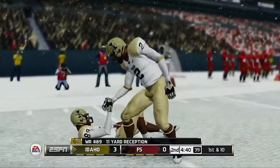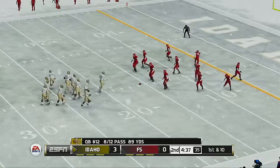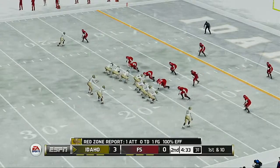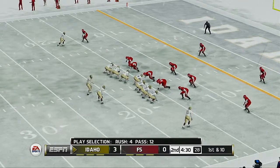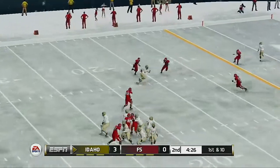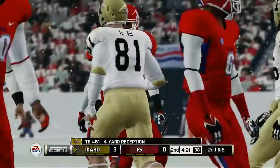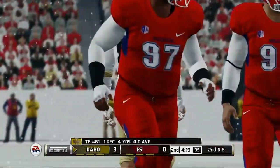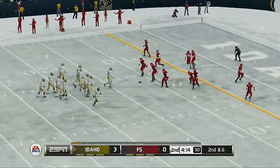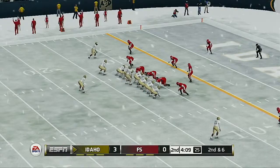Tackled at the 16. Idaho has a three-point lead. Quick throw to the tight end. And down he goes, right around the 12-yard line. Number 51 with the tackle at the 12-yard line. From the 12-yard line. Second down. Watch number 12. Watch number 12.